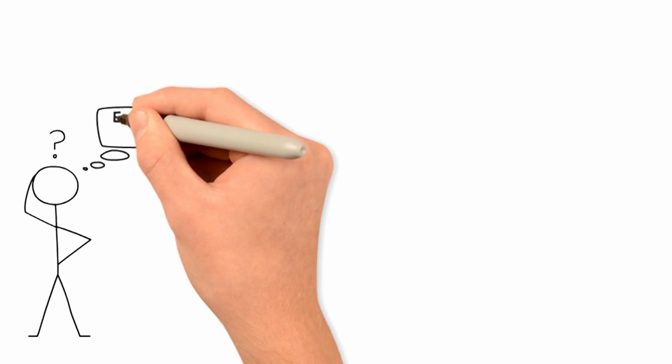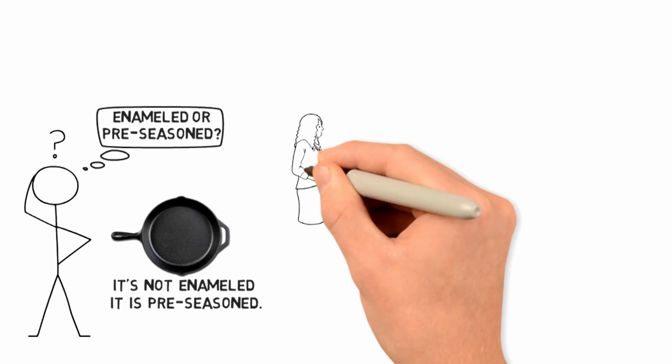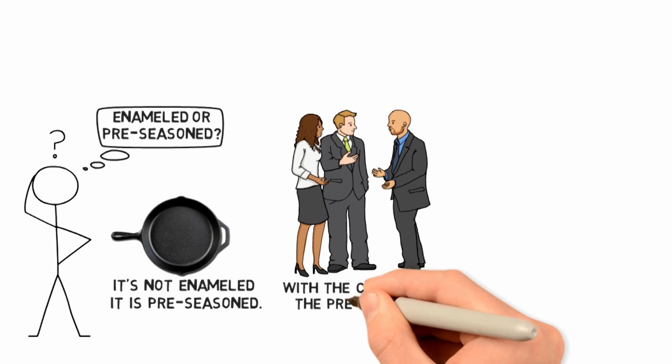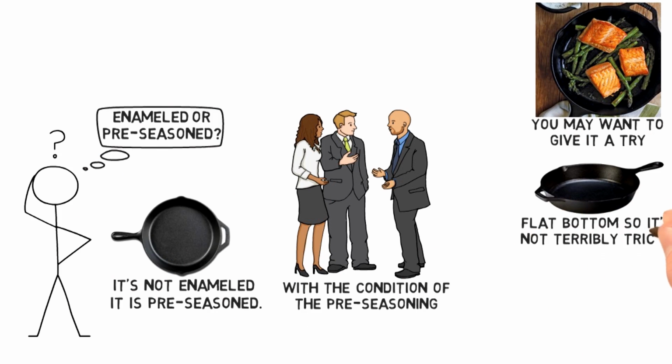Is it enameled or pre-seasoned? It's not enameled, but it's pre-seasoned. That said, some users report issues with the condition of the pre-seasoning. You might want to give it a try. It's a flat bottom, so it's not terribly tricky.